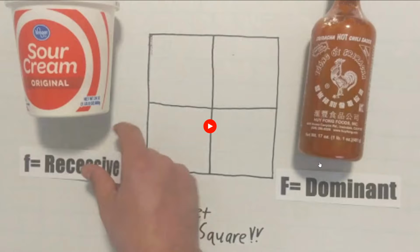If we have 2 white flowers that both hand over a white recessive trait, you're going to have a white flower. But what if we have 1 red flower that passes over a dominant trait with 1 white flower that passes over a recessive trait? What color flower do you think you would get out of that situation? I'm going to read through these directions real quick.